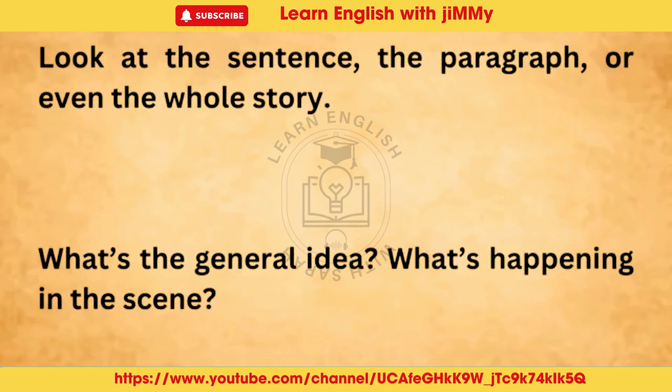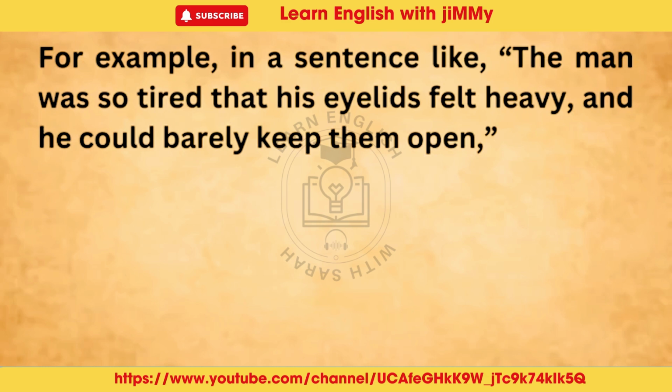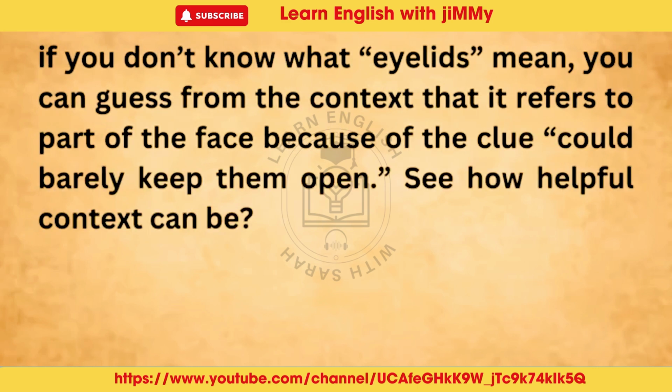Look at the sentence, the paragraph, or even the whole story. What's the general idea? What's happening in the scene? Even if you don't understand the word right away, you'll often get a pretty good idea of what it means. For example, in a sentence like, "The man was so tired that his eyelids felt heavy and he could barely keep them open." If you don't know what eyelids mean, you can guess from the context that it refers to part of the face because of the clue, "could barely keep them open." See how helpful context can be?